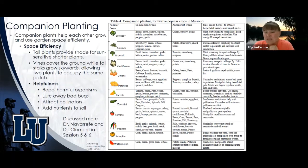Plants can also be companion plants when you're looking at one helping out another. So sometimes they're helpful because they repel harmful organisms that might come through and gobble up the bugs. So some of them might lure bad bugs away. Some might attract pollinators. That's one of the reasons why I like to add flowers to my garden, for attracting pollinators. Others add nutrients to soil, like your legumes. These fix nitrogen and put it back in the soil.